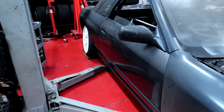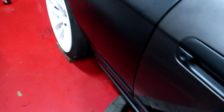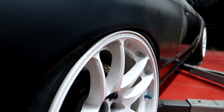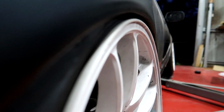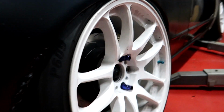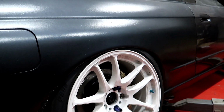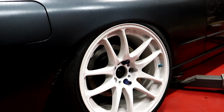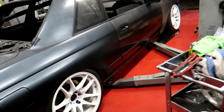Alrighty, so I dropped it down, just on some blocks, otherwise I'll never get it back on the hoist. And this is like the craziest fitment you'll ever see. That is gnarly shit. Obviously the wheel's not gonna spin because the tire is up in there, hard against the car. But the car looks unreal at this height.